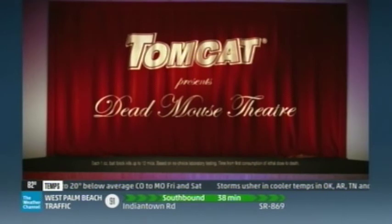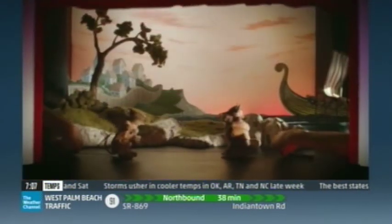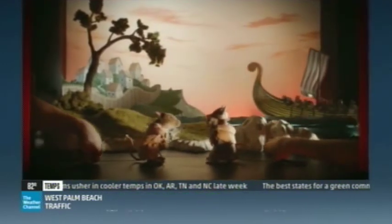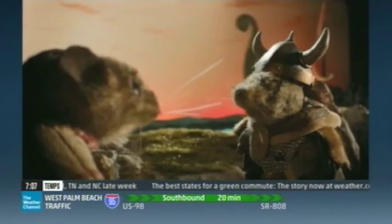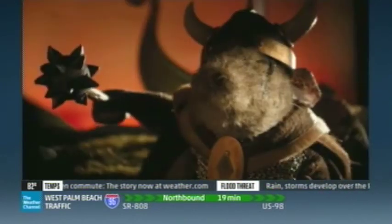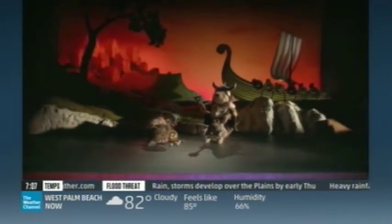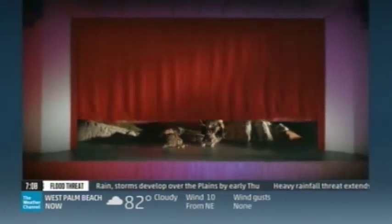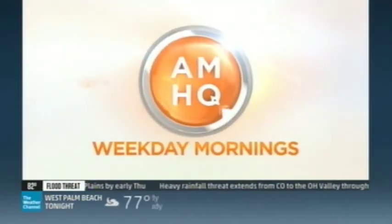Tomcat bait kills up to 12 mice, faster than Decon. What will we do with all of these dead mice? Tomcat presents Dead Mouse Theater. Hey, old frick. Hey, Ignore. What's up with you? Funny you ask. I'm actually here to pillage your town. But we went to summer camp together. Summer camp is over. Tomcat. Engineered to kill.